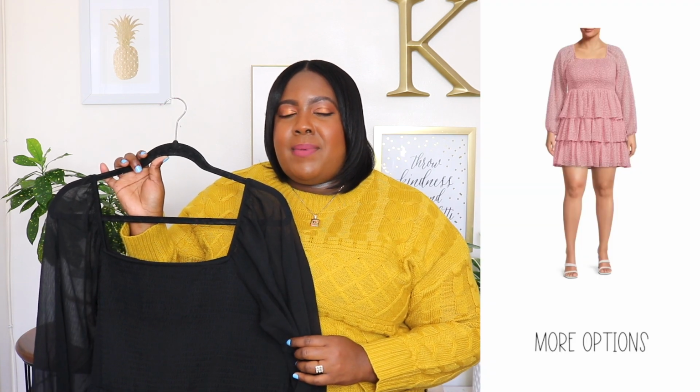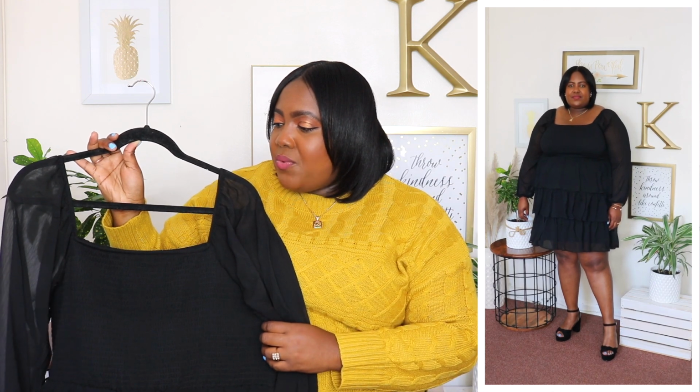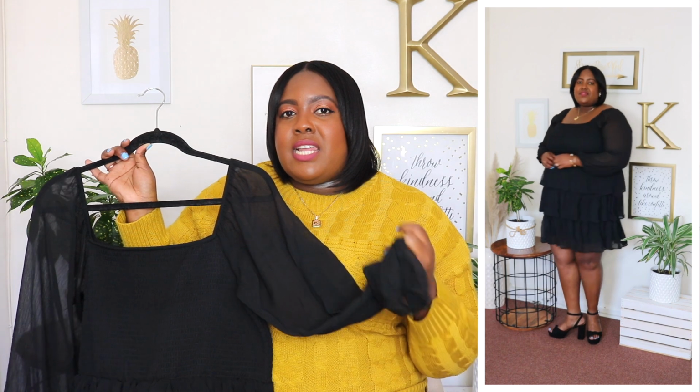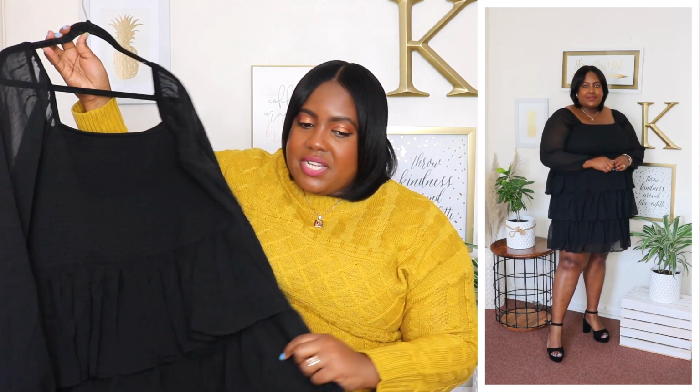This is available in a pink print, but I have it here in black. It has a square neckline, sheer long oversized sleeve, which has an elasticized cuff, and the bodice on this dress has a smocking panel, so it's very stretchy in the bust area. Going down, we have tiered layers going all the way down on this dress, and it has this beautiful ruffle details going around on each layer. The bottom of this dress is also lined, so definitely not see-through.